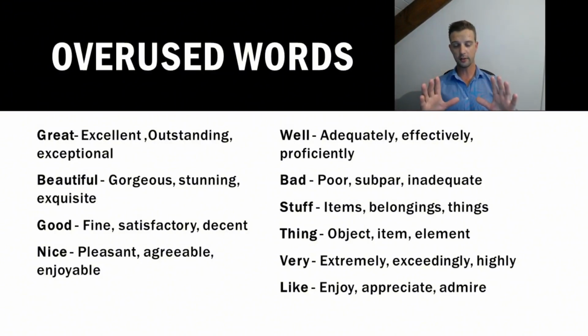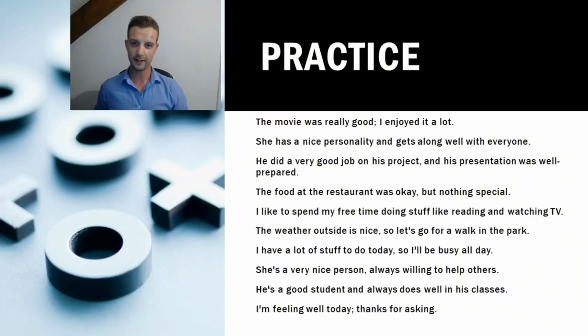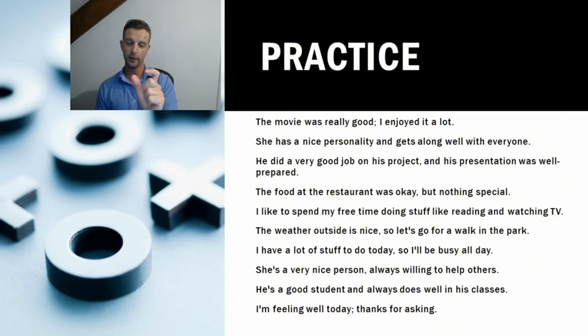Okay, so there's 10 overused English words, and we've got 3 adjectives for each one. So you've learned 30 adjectives now. And now to practice them, we can move on. And you will see we've got 10 sentences that you can use to practice these. The idea is that you replace the overused word that I don't want you to use, with the new adjective that I've taught you, and you can post your answers in comments, or if you have any questions, you can do that.